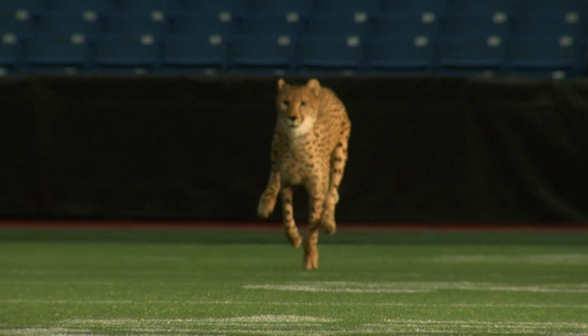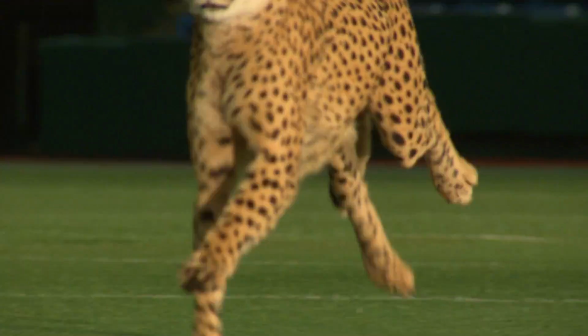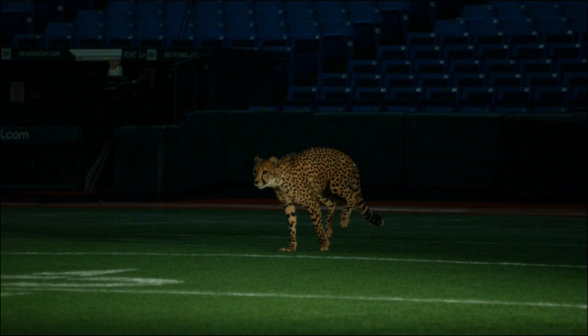Okay, now let's take a look at it again, but this time on the big screen. Now, imagine that you're the prey. Realize that the cheetah, in theory, could keep up this speed along the length of several football fields. That's absolutely breathtaking. It's amazing to think about it. Now, remember, we also captured this in extreme slow motion, so let's take a look at that.